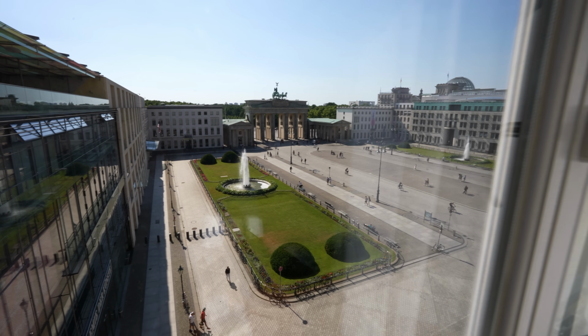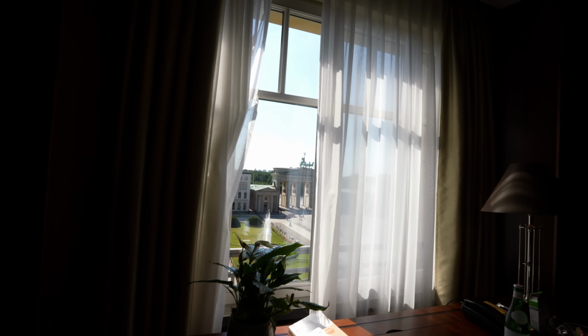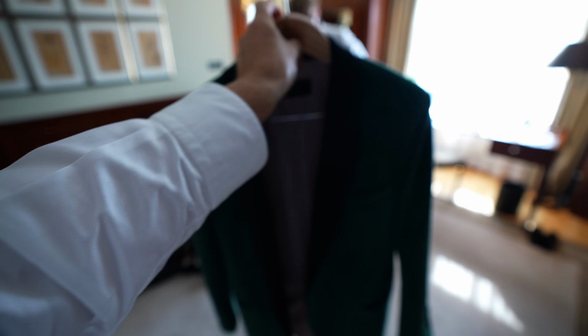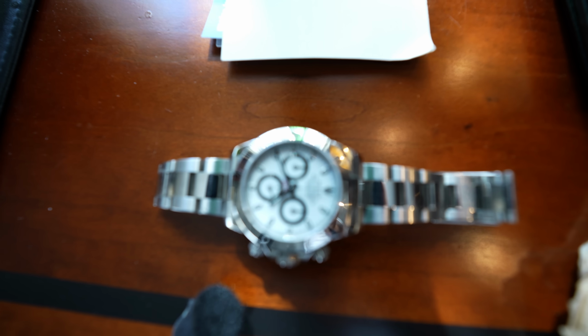What's up, man? So here's my hotel room in Berlin. Check out that amazing view. There we go. It's incredible, the Kempinski here in Berlin, and then here is my room right here. And my suit is right here, 100% custom made, 100% bio cotton. My shoes right there, and then here we've got the sustainable development goals pin, my watch.